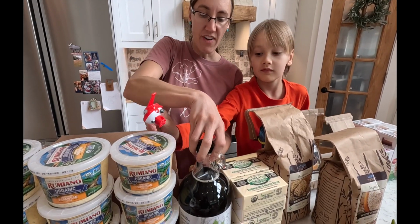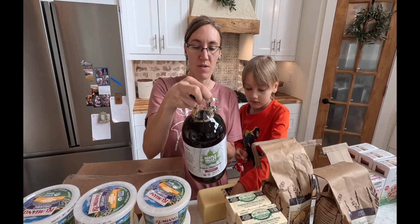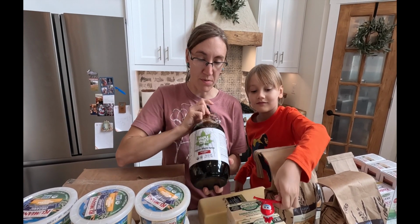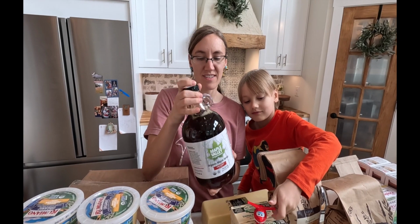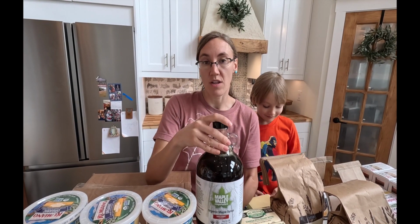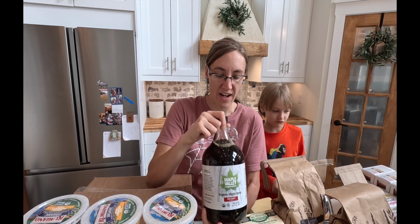This was a fun surprise. I actually wanted to buy a maple syrup like this mainly because it looks real. I'm from Wisconsin, so it looks like thick maple syrup that was just tapped. We have a lot in Wisconsin, but it's just really thick. It says dark and robust. It just looks really real. I know a lot of bulk maple syrups are starting to water down, which is kind of sad.